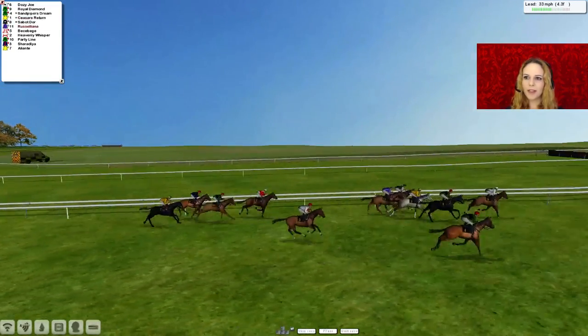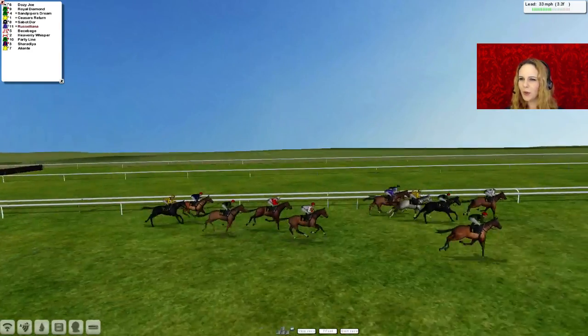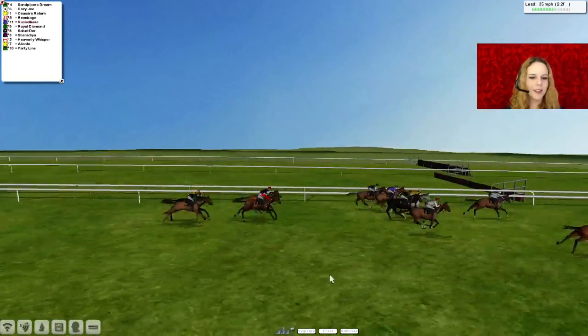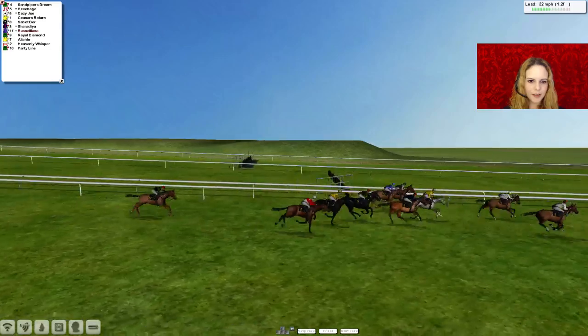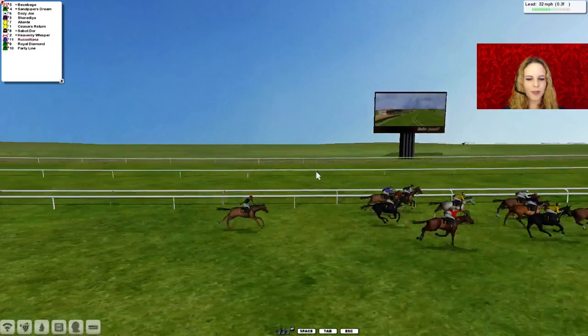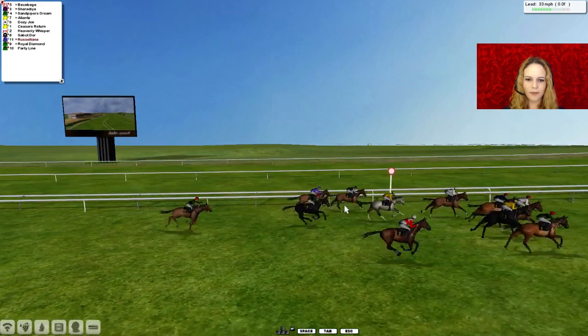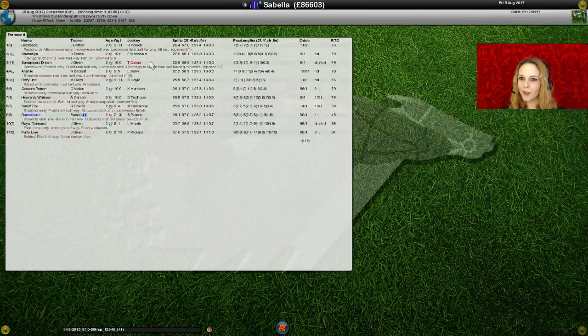Doxy Joe, Royal Diamond, Sandpiper's Dream, Caesar's Return, Sabodor? Sabodor, it is Sabodor. Okay. Come on, Roselliana. You can do it. No, you can't do it. Her stamina was not suited to this race. She probably doesn't have the speed for it, in all likelihood. So, that is not a surprising result.